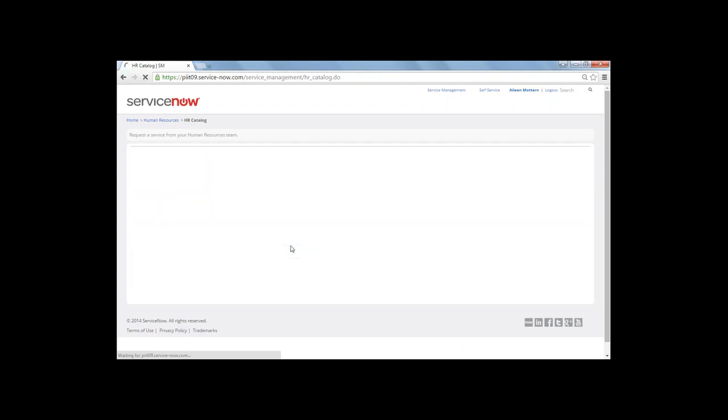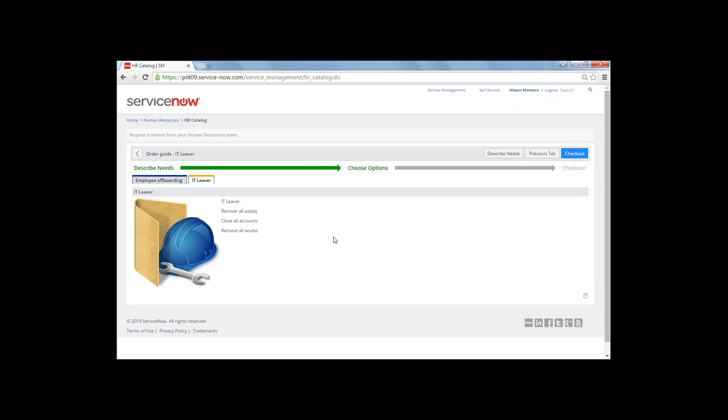And the other thing we have in here is a general IT request for an IT leaver. All that's going to do is ensure that IT recovers the assets, closes the accounts, and removes all access. Now, if we've got into the process very early and we're well developed, we will actually know in ServiceNow about all of the assets, accounts, and access permissions that Lacey has in our company. And we can actually use that data to ensure that we close out all of Lacey's information and records correctly.